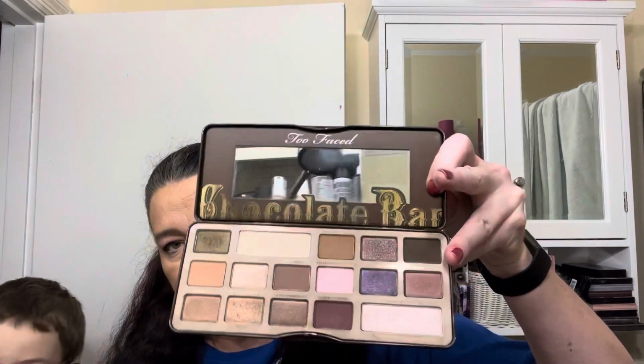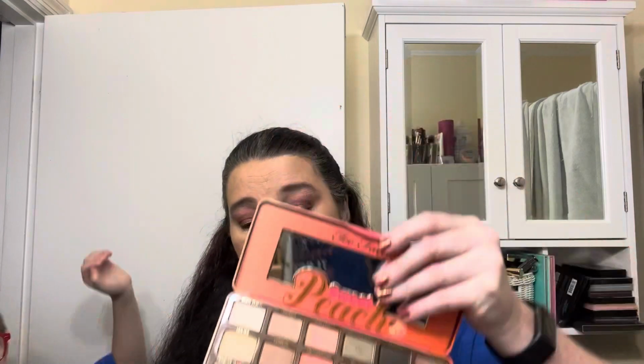Wait a minute. Then I have the chocolate bar palette. And I mean, I couldn't tell you how many years, a good 5 years at least. Longer than that, because my dad was still living whenever I got these. Excuse me. One second, let me finish this up real quick. This is the Too Faced Peach palette.